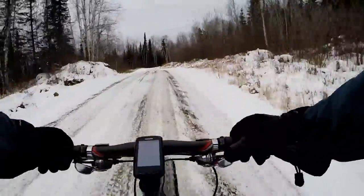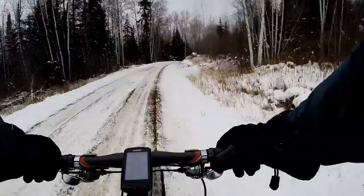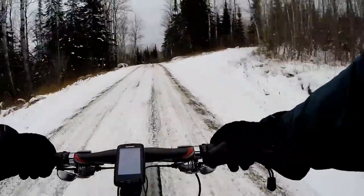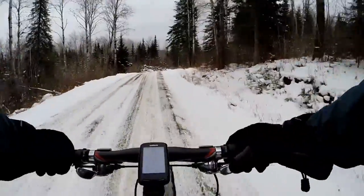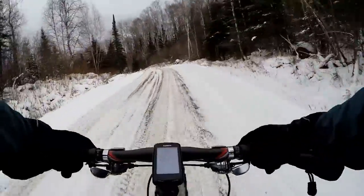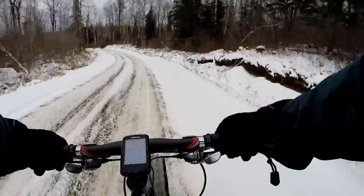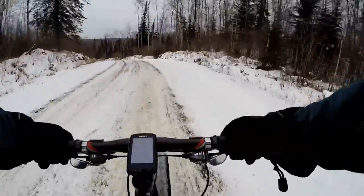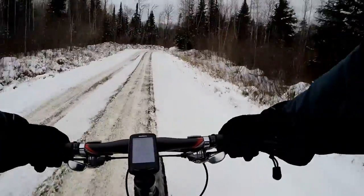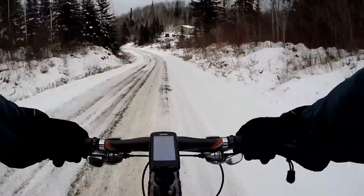Got a nice technical downhill here. I just mean it's twisty and curvy. And when it's gravel, it's sketchy because it's really fast, and you definitely have to brake for a lot of these corners. And it makes for a very painful uphill, especially in the snow. Probably takes close to twice as long to ride it in the snow as when it's gravel.